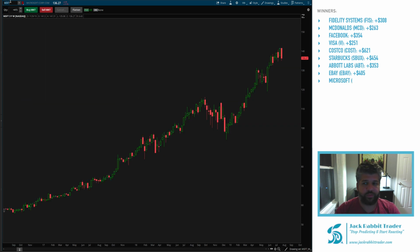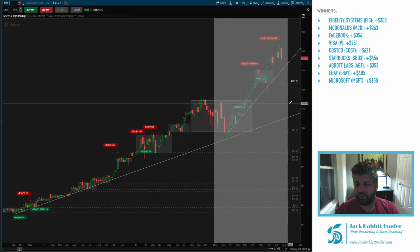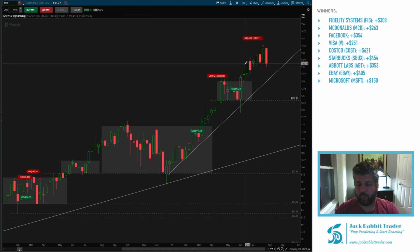Okay, Microsoft. This one, we took half of our position off. Similar situation, market was starting to get a little dicey at the top here, and again, we want to just protect what we have, and we took a $150 profit on this small little move in Microsoft. Nothing big, from 132 to 138. Okay, so $6 move there. And again, with the market where it's at, maybe by the end of the week, we'll be taking the other half off, but that would be for August's performance report.